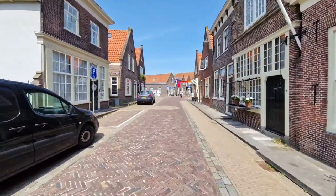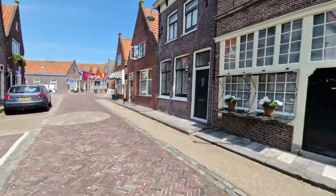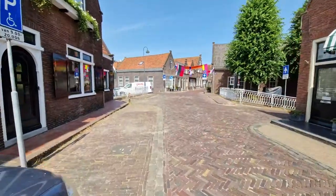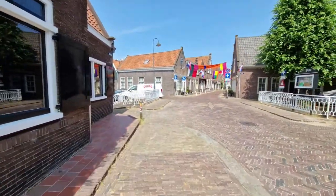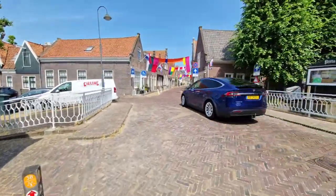I understand that everyone goes to Volendam. It's more crowded and there's a big local market and there are more tourist attractions. Also, there are ferry tours. But this is more quiet, more local. It's not that touristy. However, it's not far away. Only two bus stops more, and you will be in Volendam.